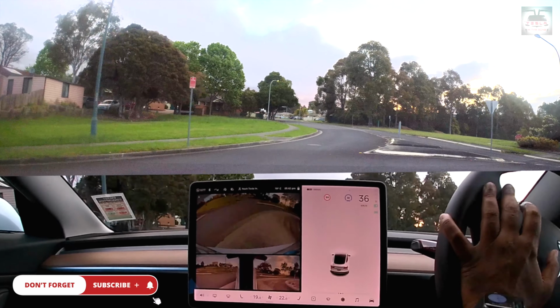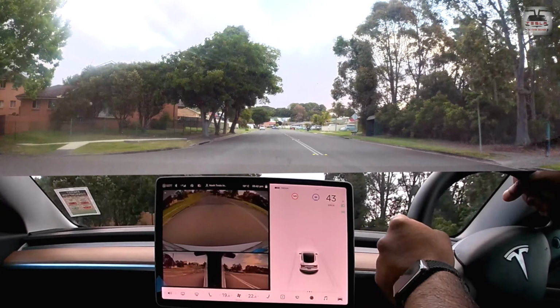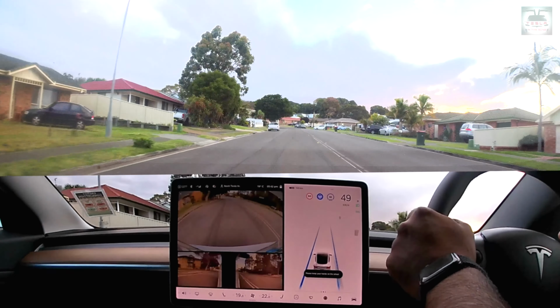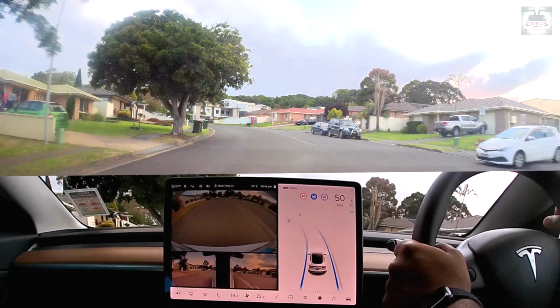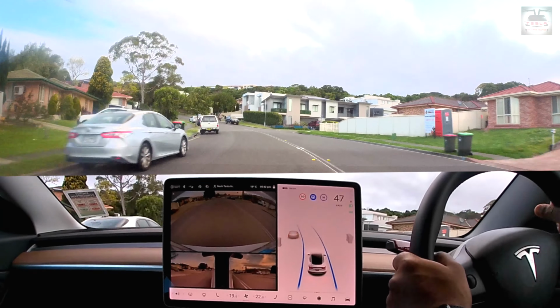Now that's not very good. You don't want Tesla Autopilot to do that. There were no cars behind me, there was no car in front of me, so it was safe for me to do that. But even so, we don't want Tesla to do that. Go over the curb, although it's a very low curb here. We don't want Autopilot to do that.